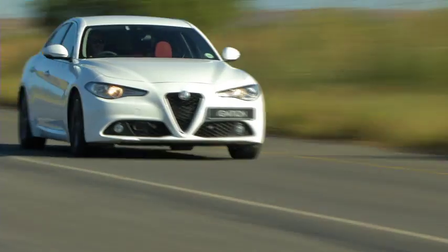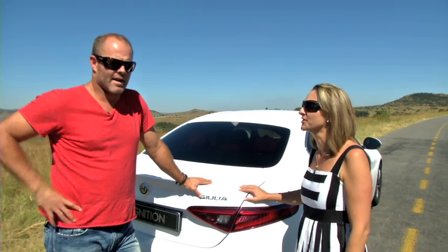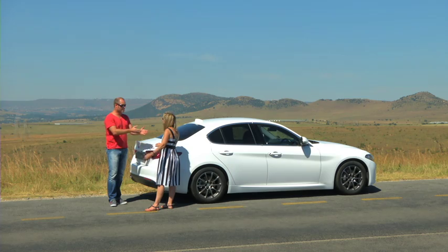The park distance was very nanny-ish, and the car is quite nanny-ish and beeps and moans a lot. Luckily, a lot of those things you can turn off. Well, that's a good thing. It's like one button, there it is, and you push and it's off.